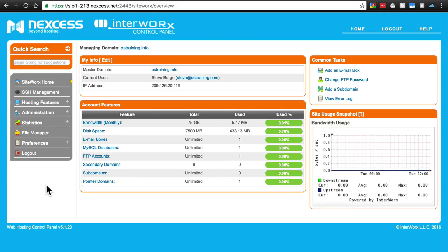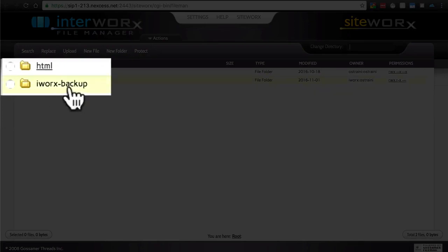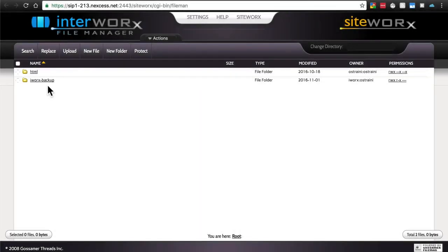Nexus, for instance, keeps backups on external servers, and in your control panel, if you go to the File Manager, here at iWorks Backup, you have direct access to daily local backups.